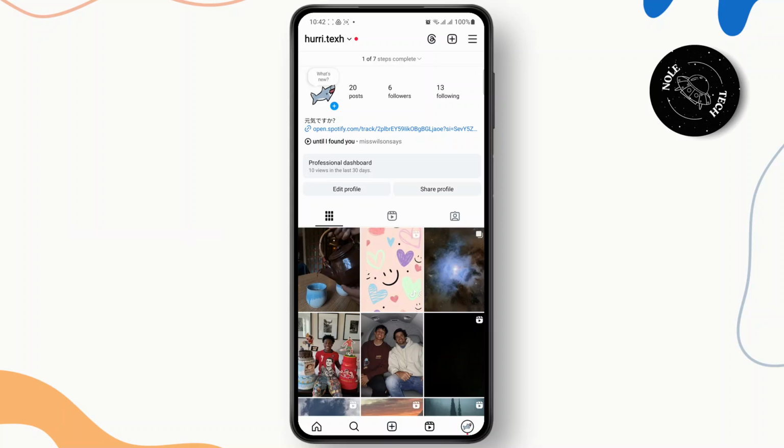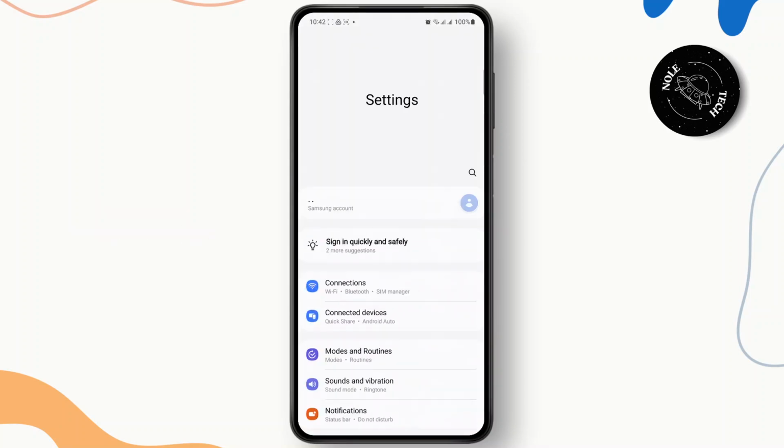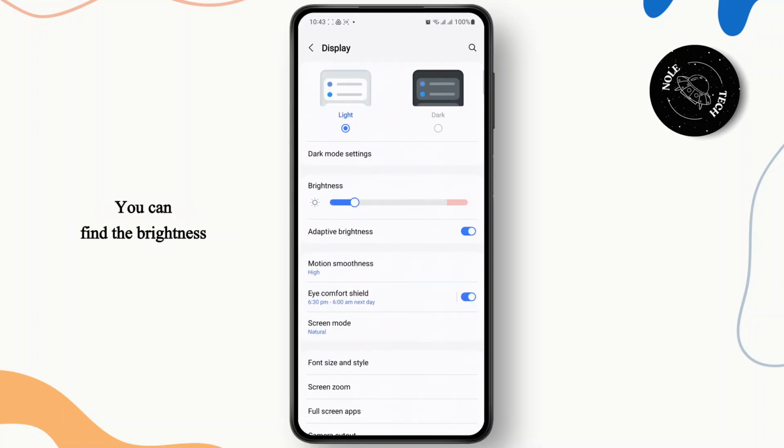device from Instagram. So you're going to have to head over to your main phone settings, and then from here, you can find your display settings. This will be the same for all of the devices. You can find the brightness option on your display settings, and you can adjust your brightness from here. And you're just gonna look for this option, adaptive brightness.